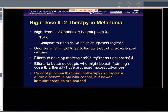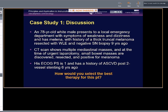But what does it say? It says it's proof of principle that immunotherapy can produce durable benefit in patients with cancer. It works in renal cancer where it's approved. It works in melanoma. But boy, we certainly needed, and this is 1999, we certainly needed then new immunotherapies.